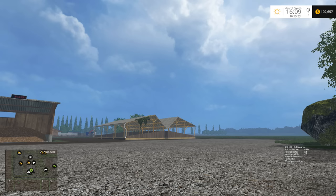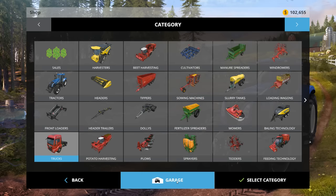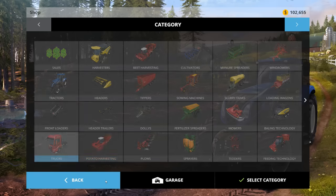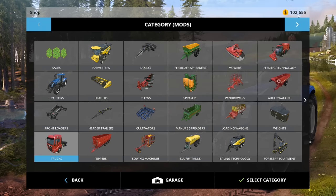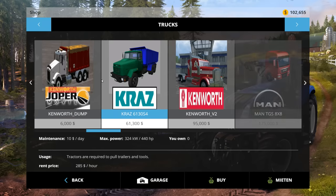Alright, we got a couple things going on today. I realized that we actually own a trailer already, luckily for us. So what we can do is, let's go ahead and get ourselves a semi-truck. As you can see, I have $100,000, sold a little bit of the sorghum. And we're going to go ahead and get a truck that will work for this.